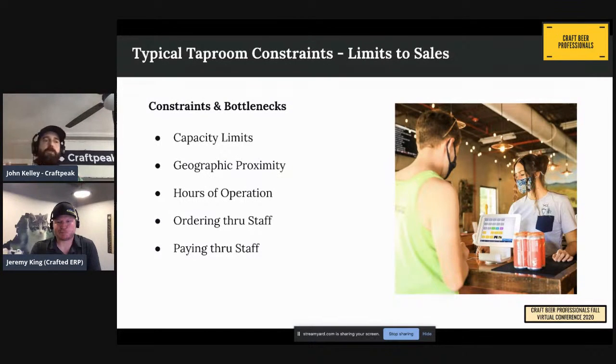Now, there's bottlenecks and constraints on the e-commerce and online sales side as well. And Jeremy pointed to a couple of those already, around packaging, the cost of cans. Do we have room for inventory? Do we have room for packaged materials? Like all of those are important considerations. But the tap room also has some of those constraints that we want to make sure we point out.